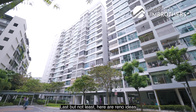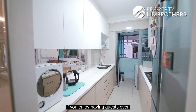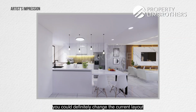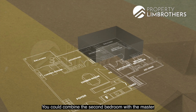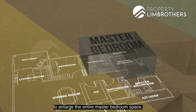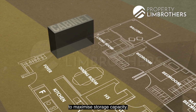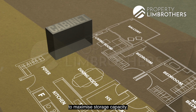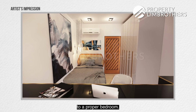Last but not least, here are Reno Ideas for your consideration. If you enjoy having guests over, you could definitely change the current layout into an open kitchen concept. You could combine the second bedroom with the master to enlarge the entire master bedroom space. Next, you could extend the cabinetries in the living area to maximize storage capacity. Lastly, you could also convert the current home office back to a proper bedroom.